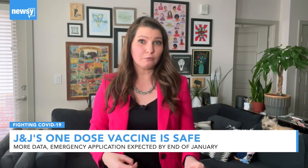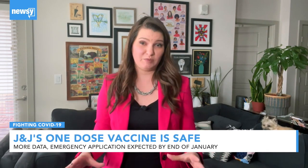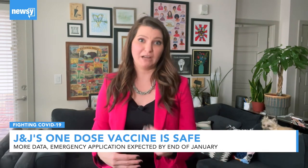These are the results from the early phase 1 and 2 clinical trials, where researchers are looking to test things like the baseline safety and which dose works best. The phase 3 trial results, where tens of thousands of people were studied, will tell us much more.